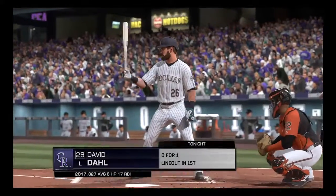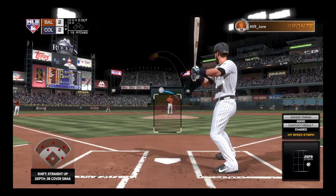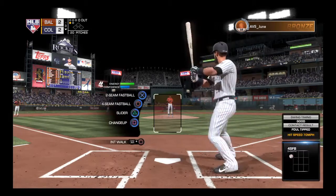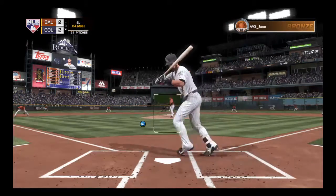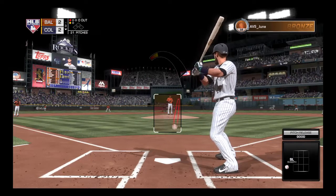Digging in to try it again, David Dahl. 0 for 1 for him here in this one. Left fielder, David. First pitch of the at-bat on its way. And this is fouled back and out of play. 0-1 count. Here it comes. Check swing, but he held up in time. Ball one. That's a great check swing. That's tough to hold up on that pitch.